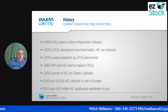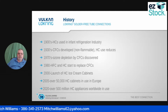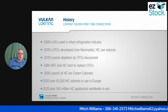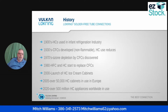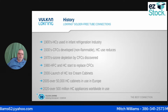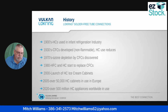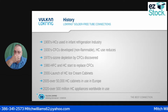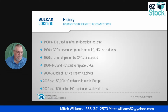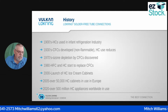Then later on, we got to 2000. We got some ice cream cabinets that were overseas that were using HCs again. Okay, hydrocarbon. So we made a loop. In the 1900s we were using hydrocarbons. We've got to the 2000s and up to today. Guess what? We're using hydrocarbons again. So for 2005, over 50,000 of these HC cabinets, these hydrocarbon cabinets, were in use in Europe. They found out that they were looking pretty well, and they advanced, and everything started in 2020. They had over 50 million of those appliances in use worldwide.